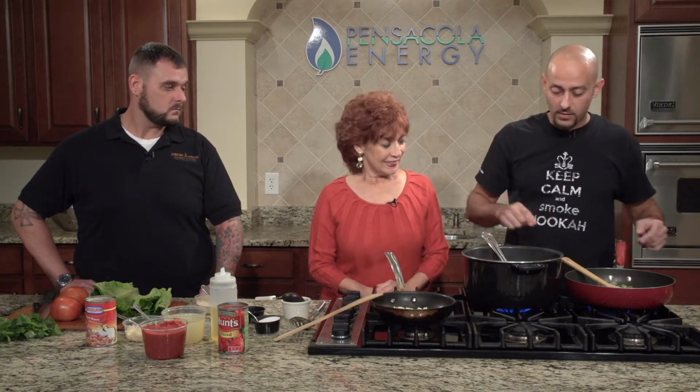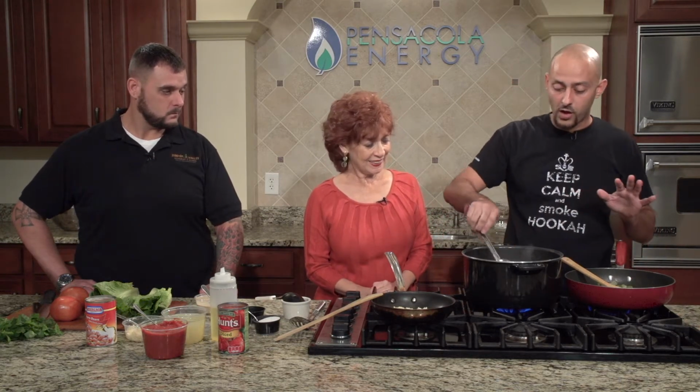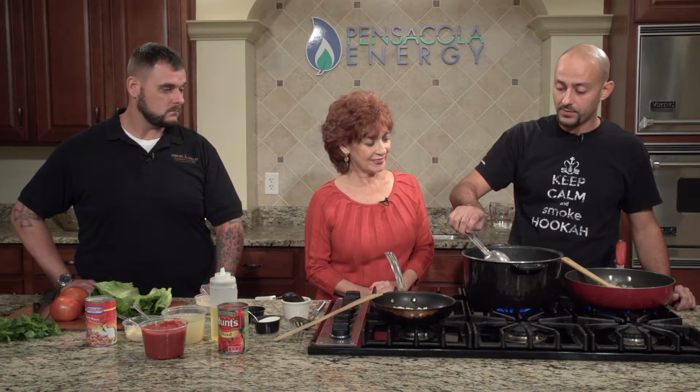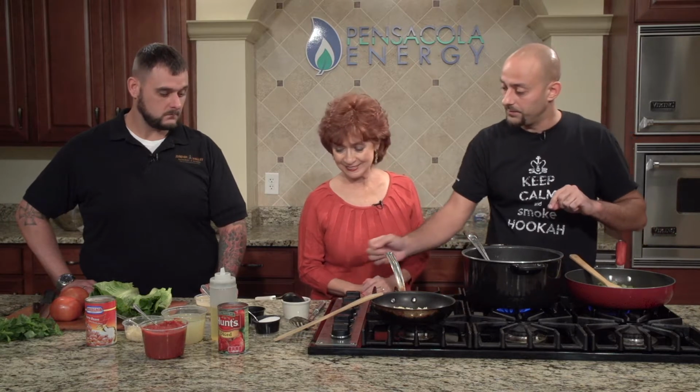So I have the meat. It's almost up to boiling temperature. What I'm going to do is start skimming the top. And here we go.